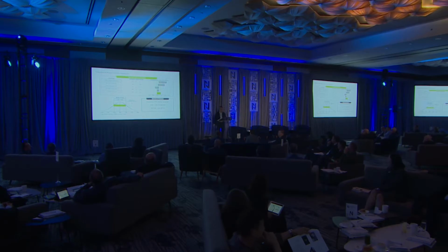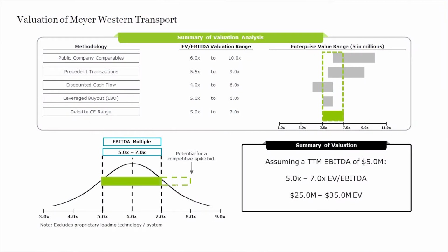Yep, okay, that's great. So the first thing that we do here, as the slides indicate, is to get a base case, and the base case here is the valuation of MWT. When it comes to valuation, it's more of an art than a science, and there is not one methodology that's going to give you the answer. So within an M&A context, what we typically do is look at value from multiple points of view.